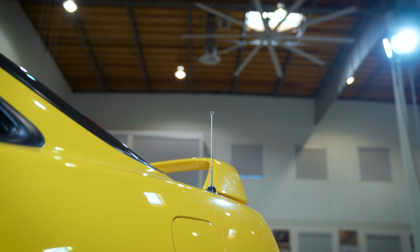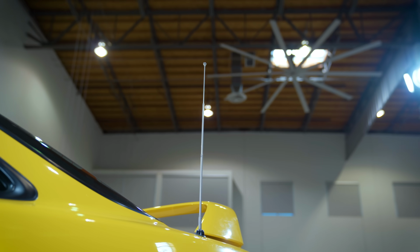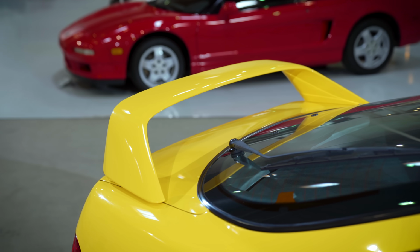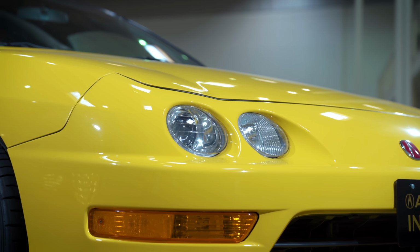Now the Integra Type R is one of my favorite cars. Acura challenged convention with the Integra Type R, and finally people are starting to realize the significance of this fabled Japanese sports car.